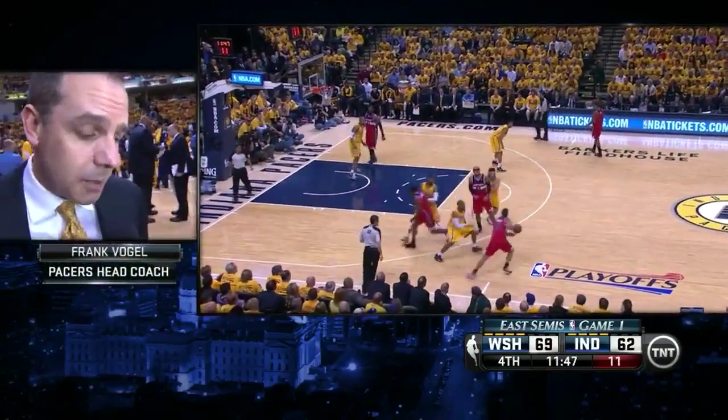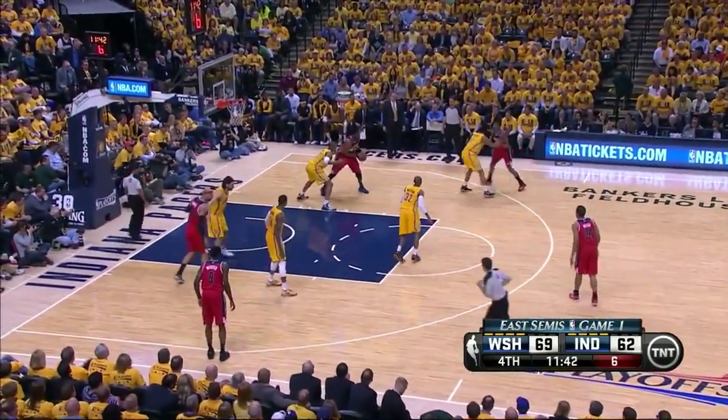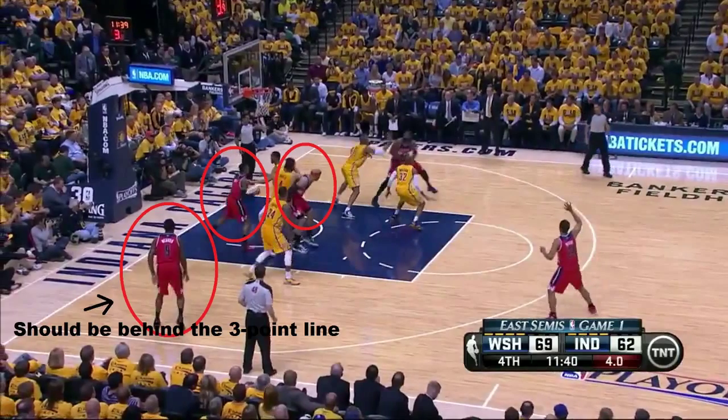Here again, the Wizards go UCLA cut into a pick and roll, and they get Nene in the post, but notice how bad the weak side spacing is, so Nene's only choice is to step back and fade for a jump shot.